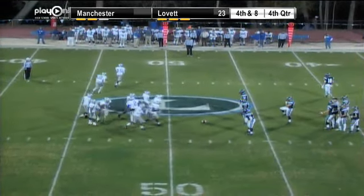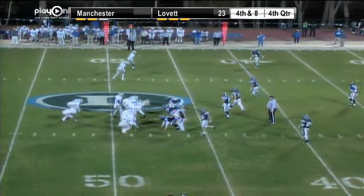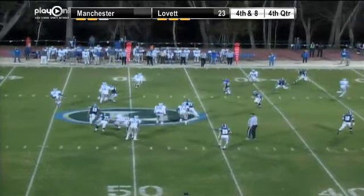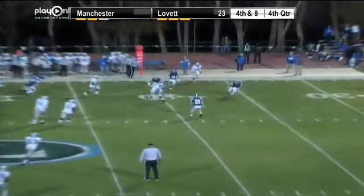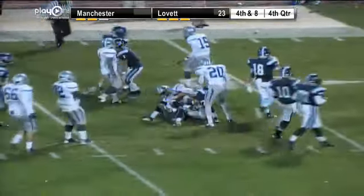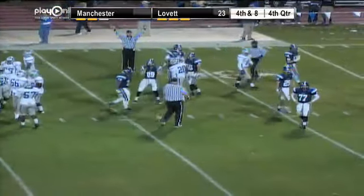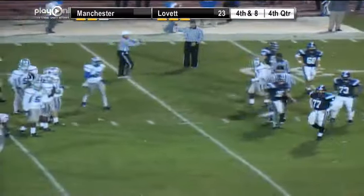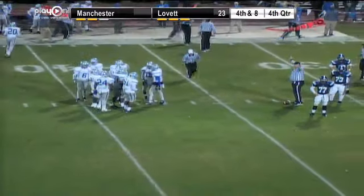So a last gasp effort here for Manchester. Split back. Two receivers lined up to the far side. Rolling out wide is Prather. Prather is still going wide. Trying to find an opening. Defense closing in. The pass is made and the catch is complete. And a first down there on a fourth and long. Making the catch was number 8, Devontae Davis. And a big play there to keep hope, albeit slim, alive for Manchester here.